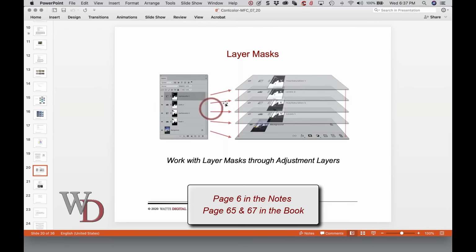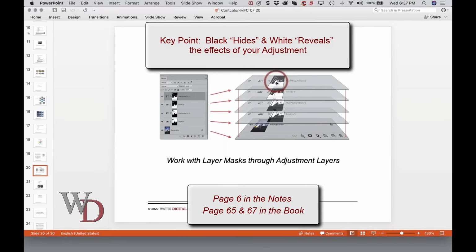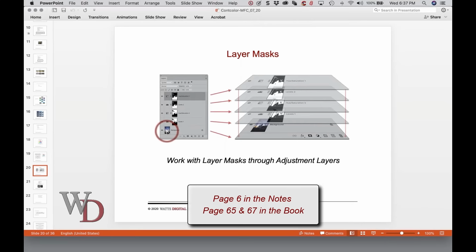And we're not going to do much in the way of localizing our adjustments. We're going to work globally, but just remember that black hides and white reveals the effects of your adjustment layer. So for this adjustment layer here, Levels 1, which is just mostly contrast, you can see that white reveals the sky. That's what that thing is. I really should put a picture of that image up here so you can see what I'm talking about. I'll do that next time. But in the meantime, I hope that kind of makes sense.